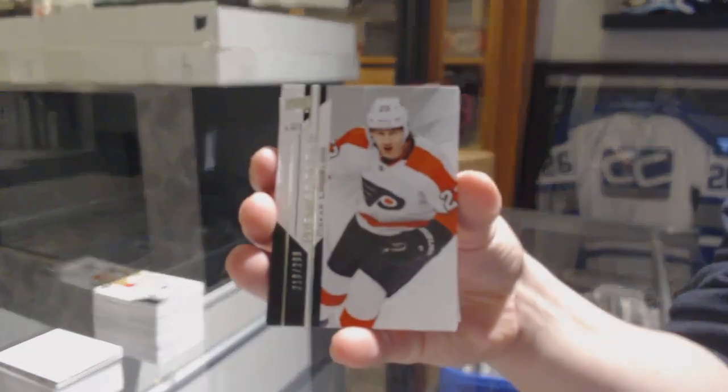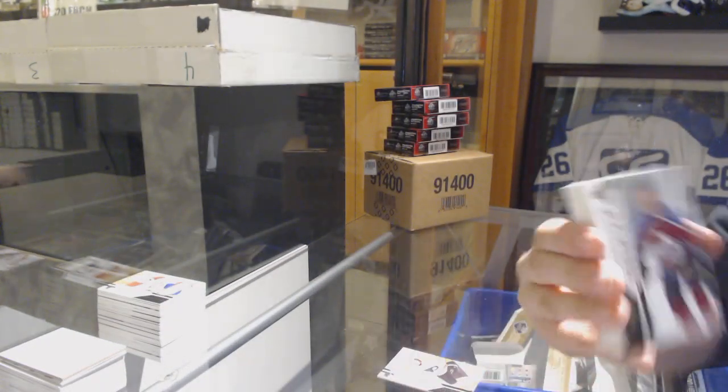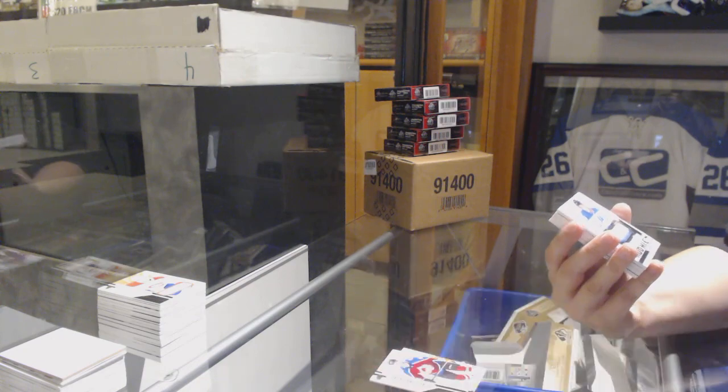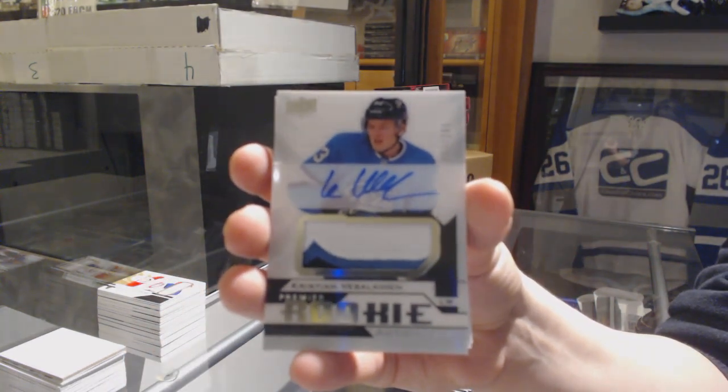$299, Oscar Lindblom, rookie for the Flyers. Numbered to $199, base for the Avalanche, Mikko Rantanen. We've got a rookie patch auto, numbered to $249 for the Winnipeg Jets, Kristian Vesalainen.